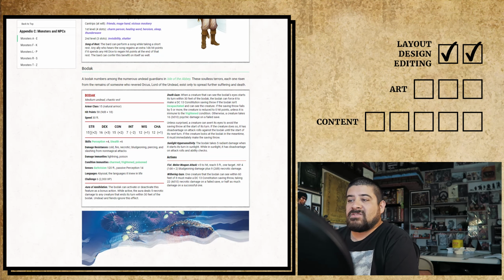You have Bodak, there's nothing. I'm not sure what this artwork belongs to. You have the Bullywug Croaker. This is new to Ghosts of Saltmarsh, as is the Bullywug Royal. Just take a Bullywug and maybe throw a crown on him, or throw a little bit thicker armor or something for the Croaker, whatever it may be.